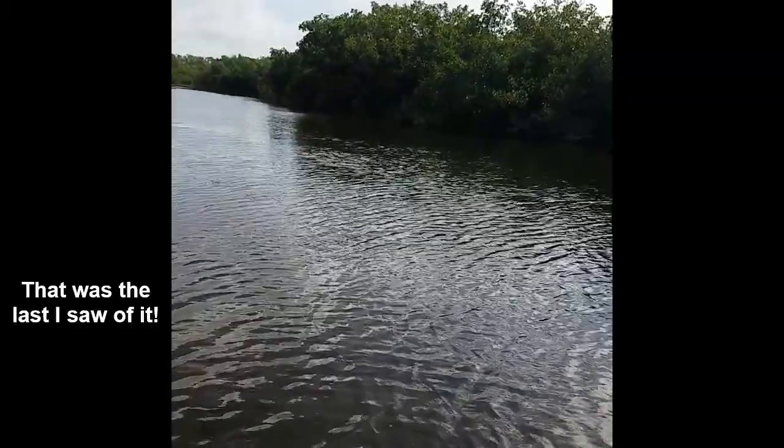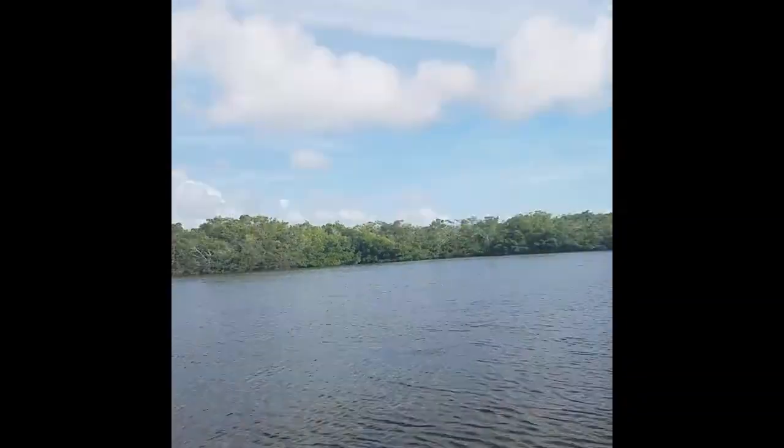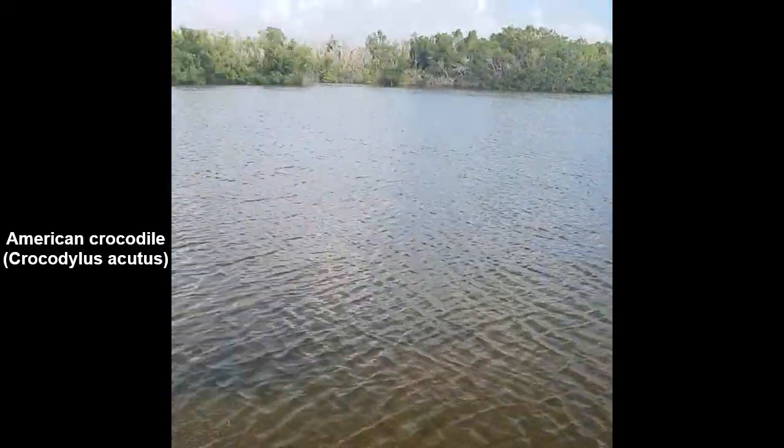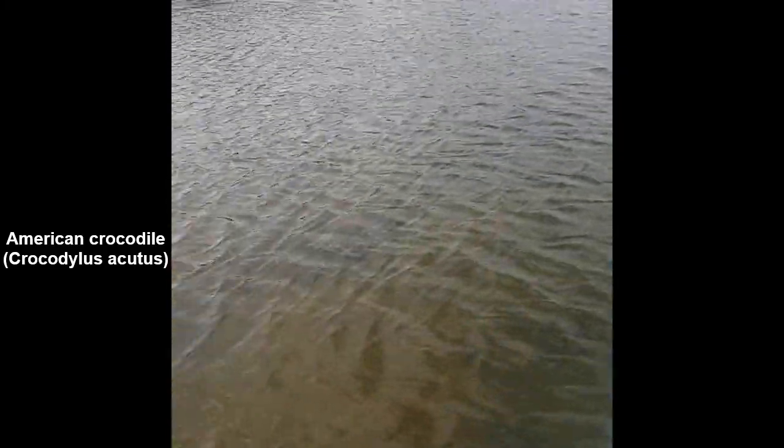Damn it. So I lost sight of that python, but a little bit later, paddling down that same long lake, I ran into another toothy friend, a toothy reptile here in the Everglades. So this is an American crocodile, not an alligator, but a crocodile. And these are found in areas that have more salt water and brackish water, areas with mangroves.